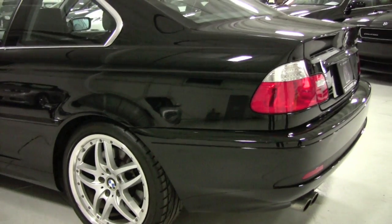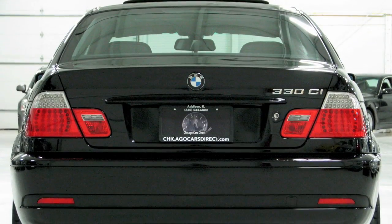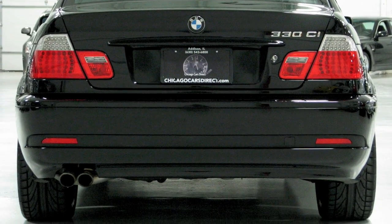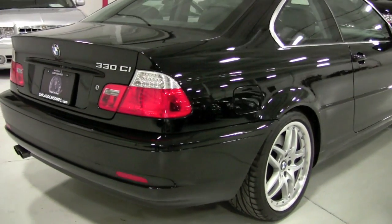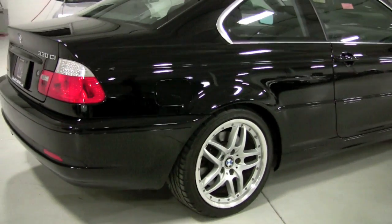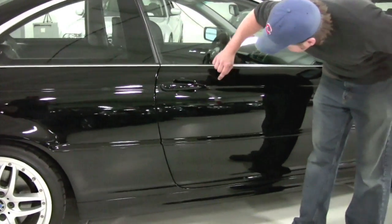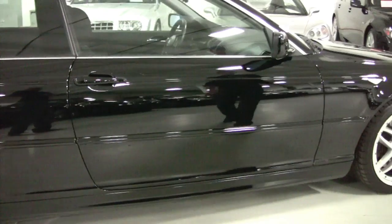Coming around to the rear, you can see everything is factory original. Again, proper 330ci badging in the correct place, which means nothing's happened back here that would challenge the integrity of the car, but I'm still floored at the condition of this paint. For a black paint car, they usually wear the quickest on the passenger side. The only thing to really call out on here, you've got the tiniest little hairline scratch there, if you can even see it. But beyond that, there's really nothing else to call out.